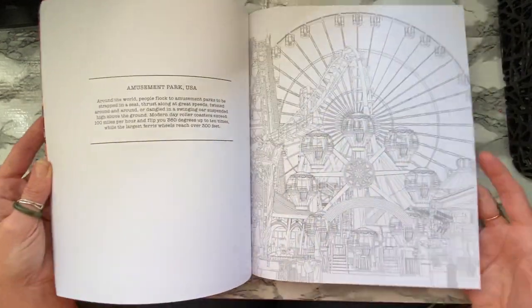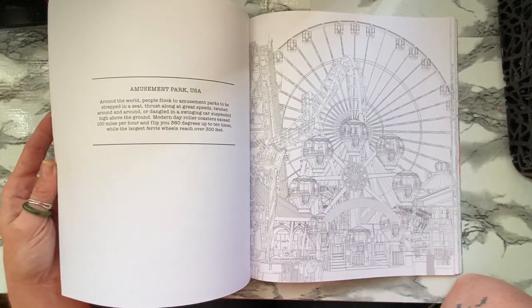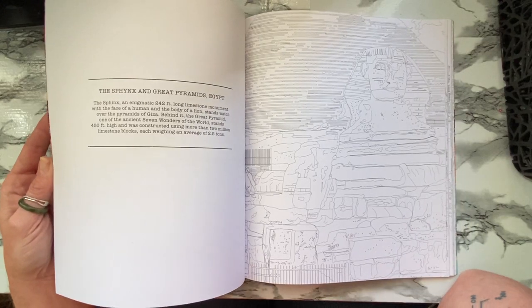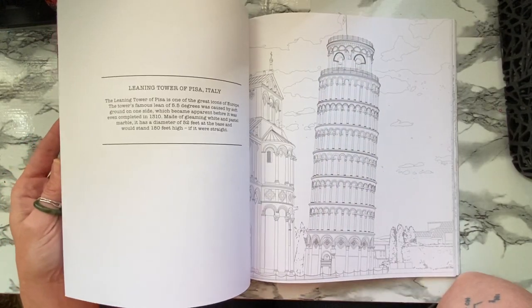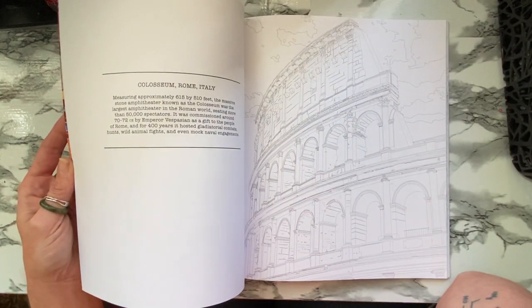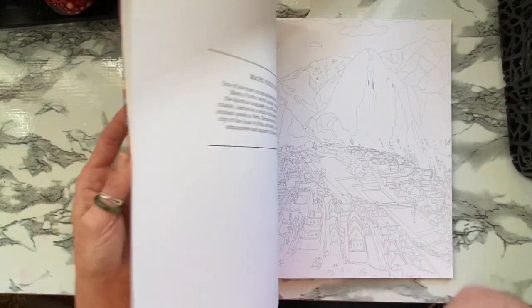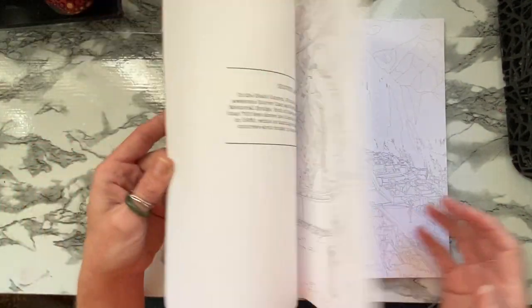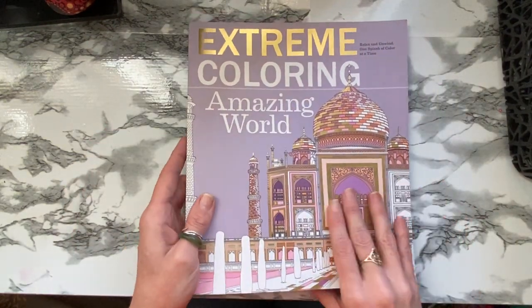I just like looking at buildings. And look at the detail in this. Oh, why do I pick these things? But anyway, I got this because it was on clearance, and why not? And it's a pretty book. Oh, look at them. Some of these are so pretty. Oh, look at that. Yeah, so I grabbed that one.